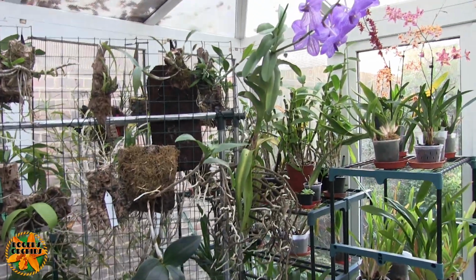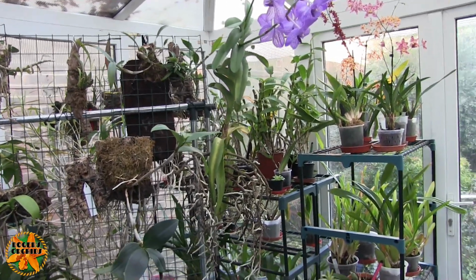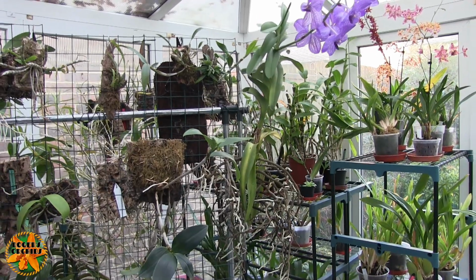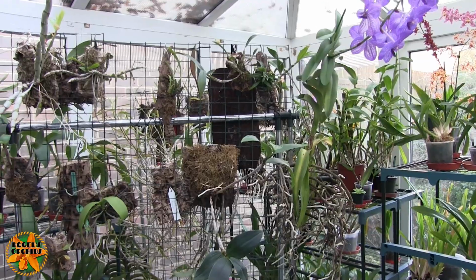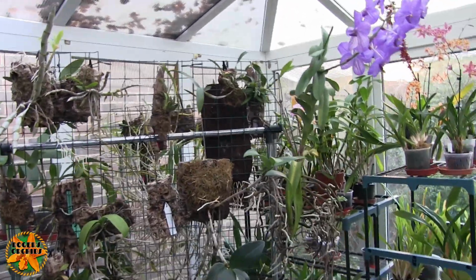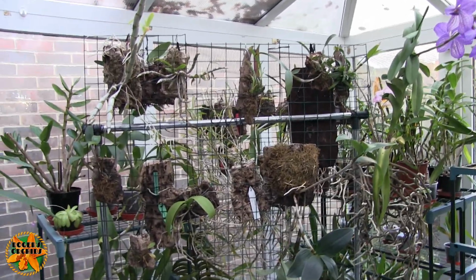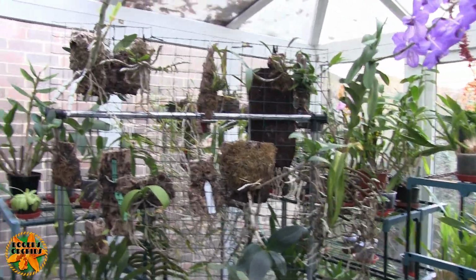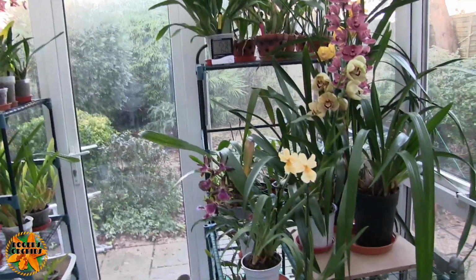Nobile dendrobiums during January into February will start forming nubbins. They will come out of their resting period, and we'll be looking forward to the blooms on those. So lots of things to come, but not lots of things going on. And that's just how it is. I'm sure other people are in the same boat. So anyway, enough waffling on.